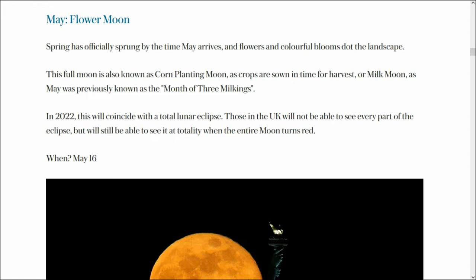In 2022, this will coincide with a total lunar eclipse. Those in the UK will not be able to see every part of the eclipse, but will still be able to see it at totality when the entire moon turns red. When? May the 16th.